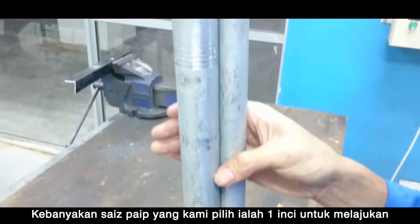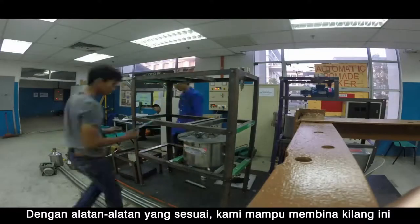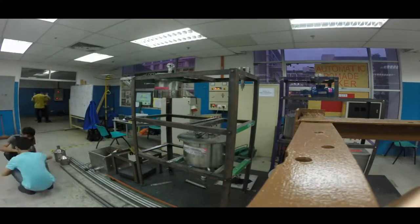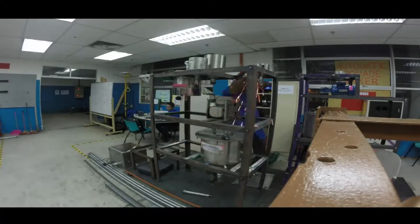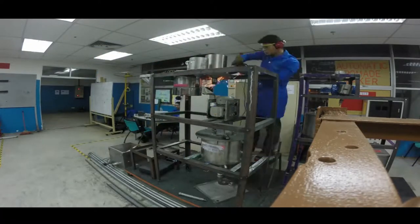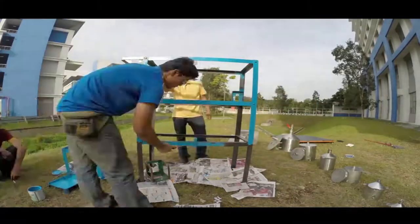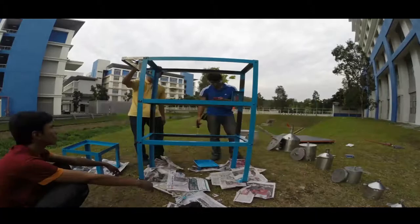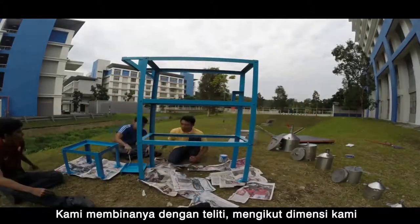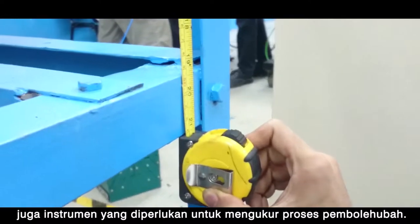The size of pipe that we choose is mostly 1 inch to speed up the flow rate of materials to tanks. With the right tools, we are able to construct it within the given time. It took us 5 months to construct this plant. We carefully construct it according to our dimension so that it will not impair our tanks that store our raw materials and also instruments that are needed to measure the process variables.